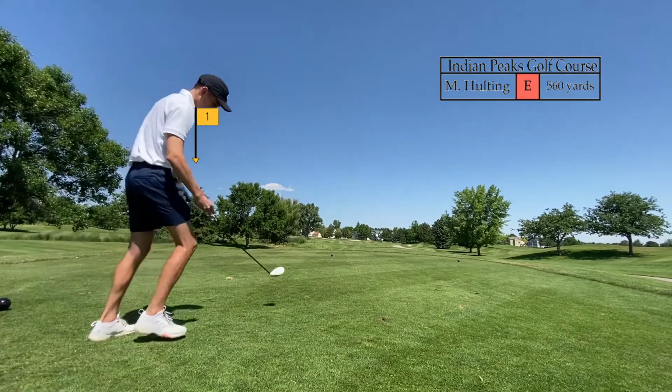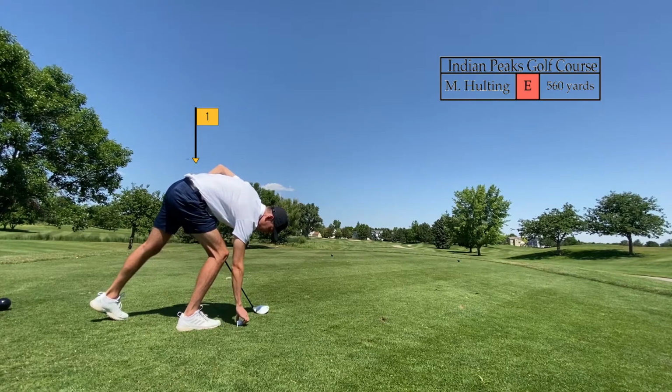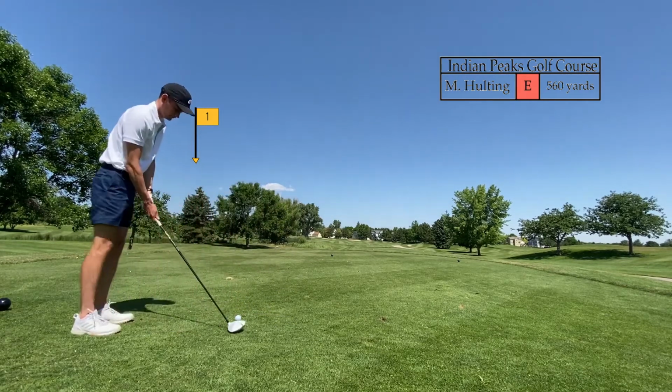I'm going to be showing you the first 3 holes of Indian Peaks Golf Course in Lafayette, Colorado. We're playing the black tees at 6,680 yards.